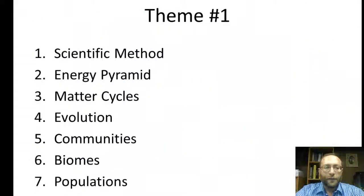Then we have matter cycles, which are things like the water cycle, the carbon cycle. Evolution, where we're going to be looking at, evolution is more like the unifying theme of all biology. Biology makes sense through evolution, and it's how species evolve into other species, how species end up having certain adaptations.